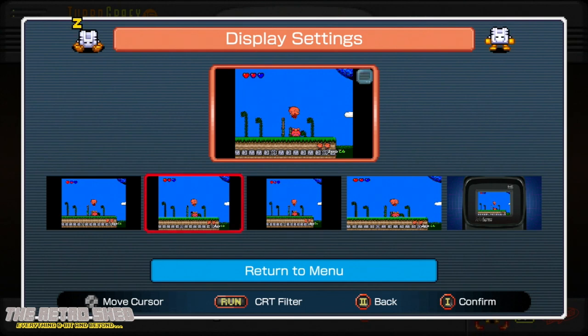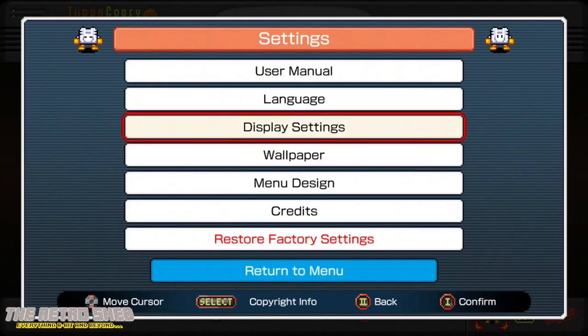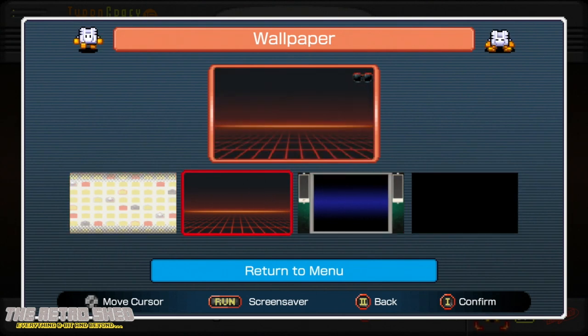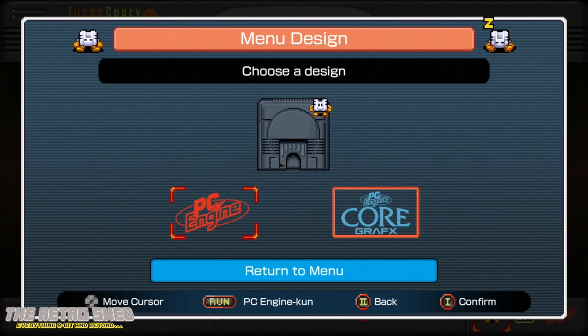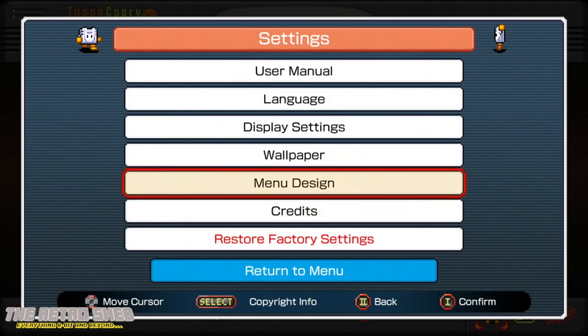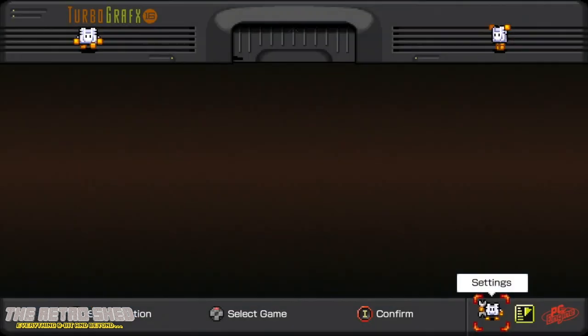CRT filter. Definitely want a CRT filter. So you've got different screen display modes and you've got a CRT filter, which of course is just what we want. So let's go back. Wallpaper. So that's proper 80s, that is, isn't it? Change the wallpaper. Menu design. Okay. That one. No, not that one. That one. Yeah, the original. Nice. It doesn't look, Josh, like you can change that awful music. Damn it. So we're stuck with this music.